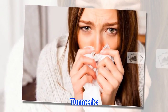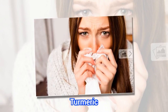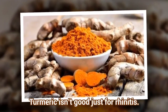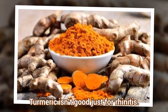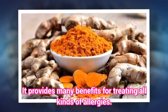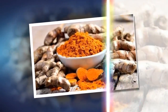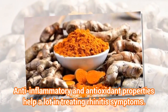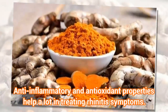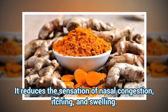Turmeric. Turmeric isn't good just for rhinitis. It provides many benefits for treating all kinds of allergies. Anti-inflammatory and antioxidant properties help a lot in treating rhinitis symptoms. It reduces the sensation of nasal congestion, itching, and swelling.